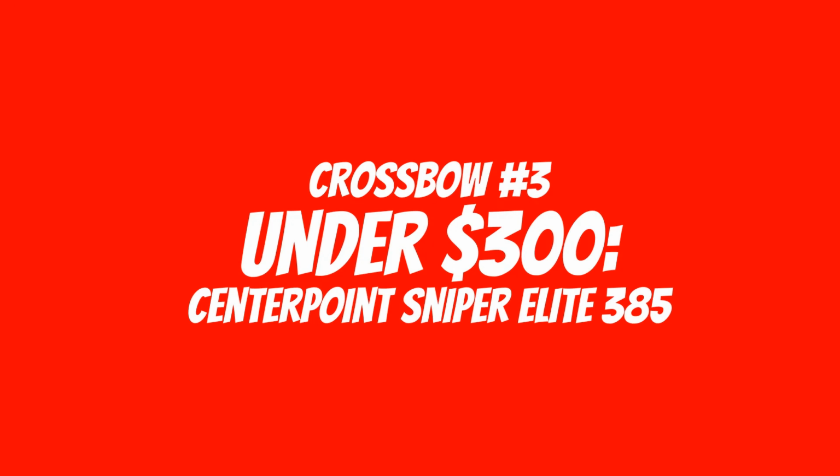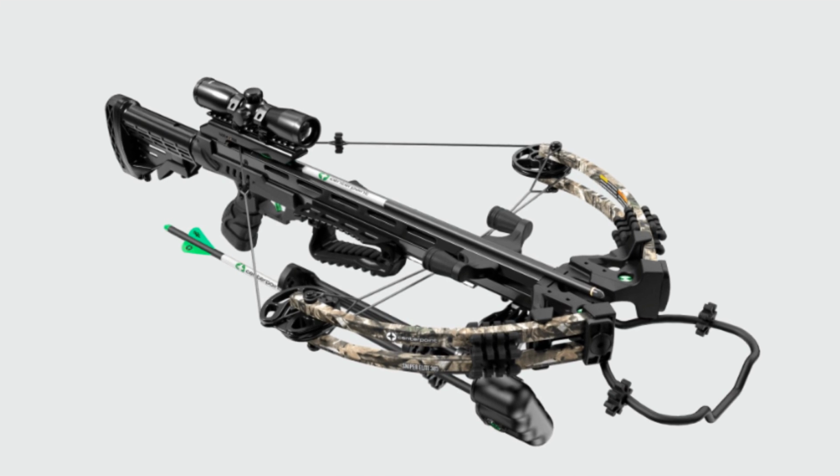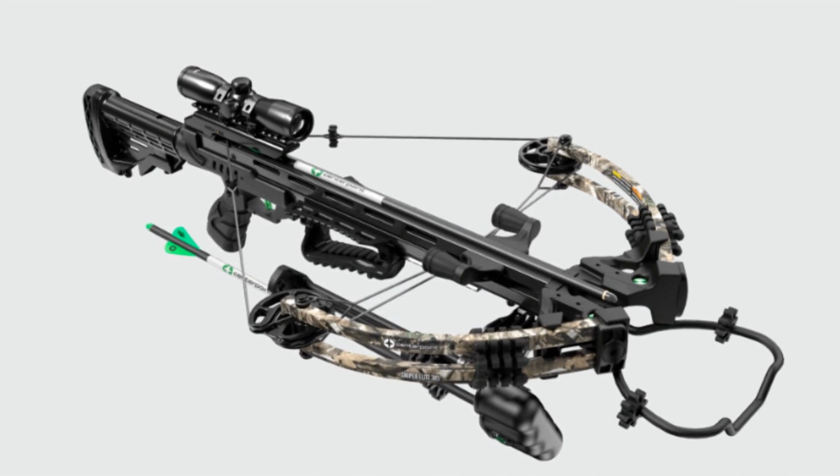Crossbow number 3 on our list is the Centerpoint Sniper Elite 385. Now, this particular model I don't have experience with, but one that I do have quite a bit of experience with is the OG, the original Centerpoint Sniper 370, which at the time, you guys, and honestly, I think that this crossbow kind of revolutionized the industry in how much performance it offered at the time at that 370 feet per second speed rating, for the price that it came in at.